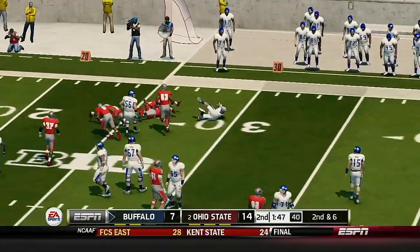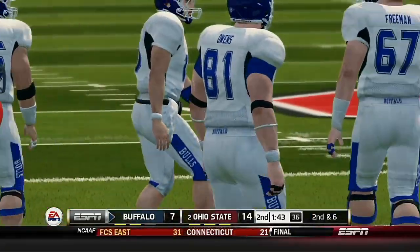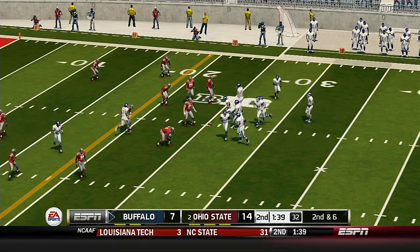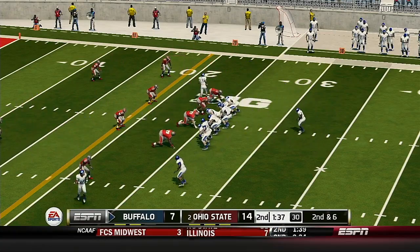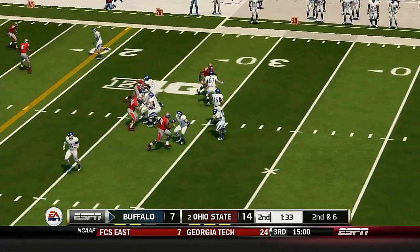Throw to the tight end, and he hits him hard at the 25-yard line. That's a big hit, bro. That makes it second and six. Four down, by five.